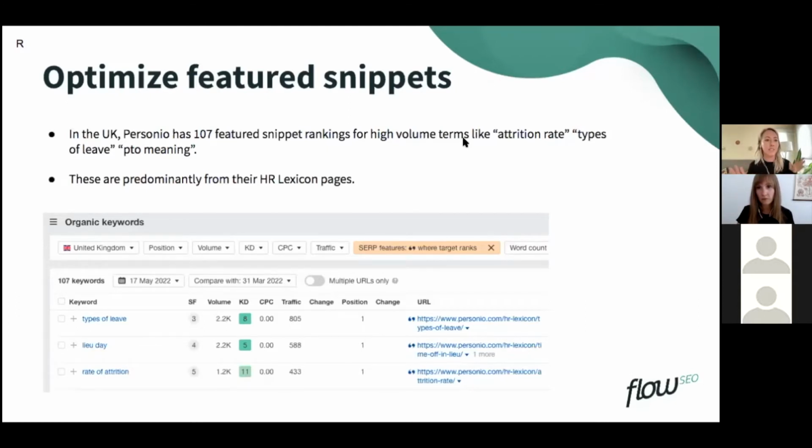So you'll see a lot of these pages follow the same structure of what is rate of, or what is attrition rate, and they are winning those featured snippets. This is a really great opportunity to continue to expand traffic with these really SEO focused pieces that can win featured snippets. This is something that we frequently do: trying to optimize for featured snippets by looking at where you have keywords ranking in the top 5, top 10, where there is a featured snippet on the search results, and optimizing and updating your content to try to win that snippet.